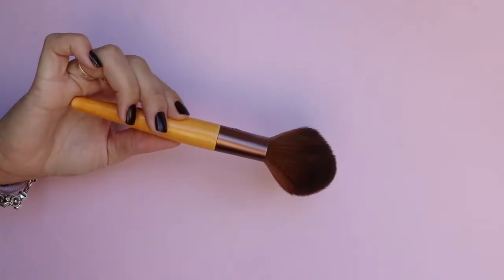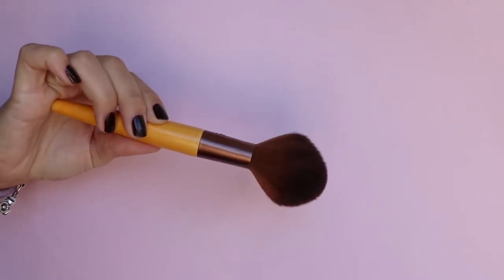Next, my absolute favorite brush for applying powder all over my face is this EcoTools brush. It doesn't have a name on it, but it should be pretty easy to find. These are available at Clicks and they don't have that many on display, so this one should be pretty easy to find. It's just a really big powder brush.